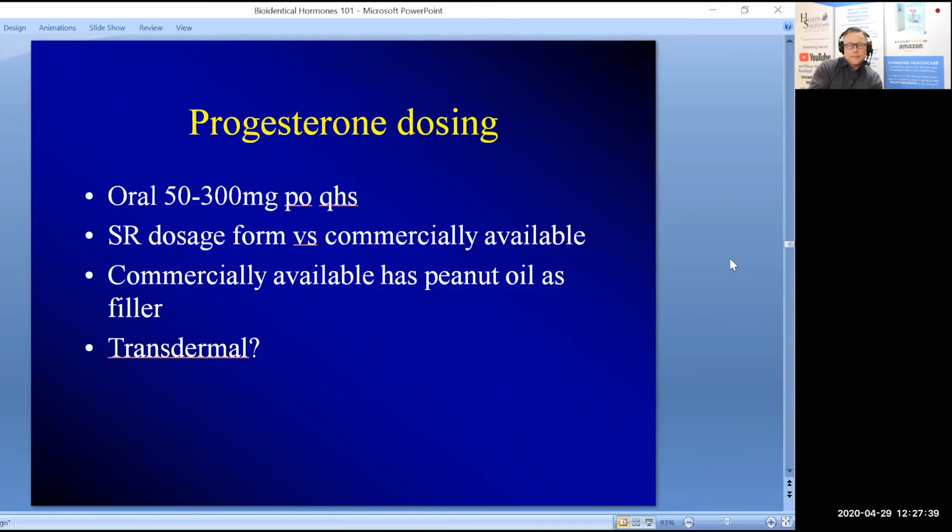Transdermal, we could talk at least an hour about transdermal hormones versus oral hormones. I've seen a good response with transdermal progesterone. Some people haven't. I work with a lot of providers, being a compounding pharmacist, that like transdermal over oral, so I could argue both sides of it. I would normally recommend oral to start with, but it doesn't work for everybody. So transdermal is another option.